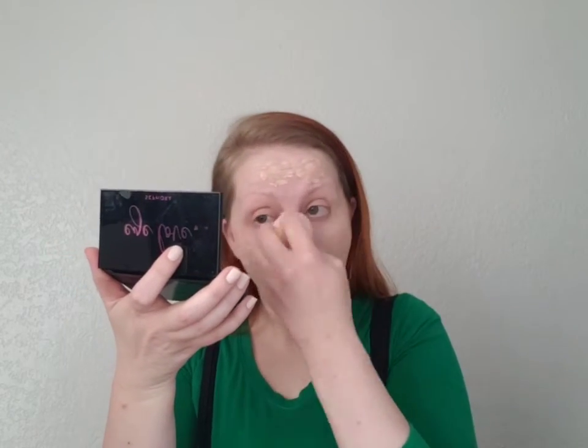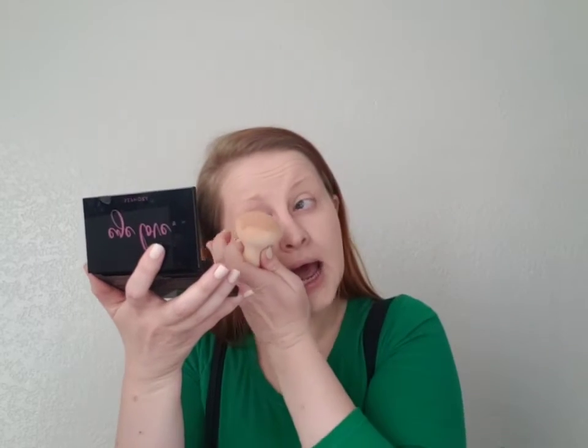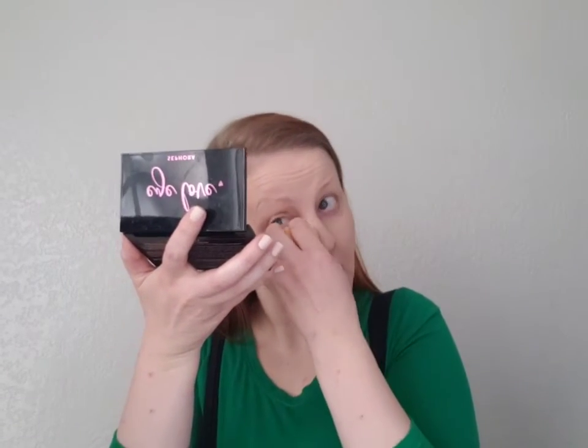All right, we're just gonna blend. Blendy, blendy. And it really does cover like all the things. But it doesn't look cakey, which is always my issue with the full coverage foundation. Like, I have discoloration and uneven skin and all those things, but I don't like full coverage foundations because I feel like they always look really cakey. But this one tends to behave itself and it doesn't look cakey. And it is buildable, like, you can go back in and add more later if you feel like you need more. But generally, that's enough.